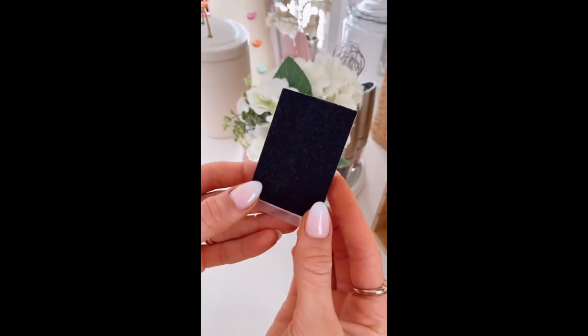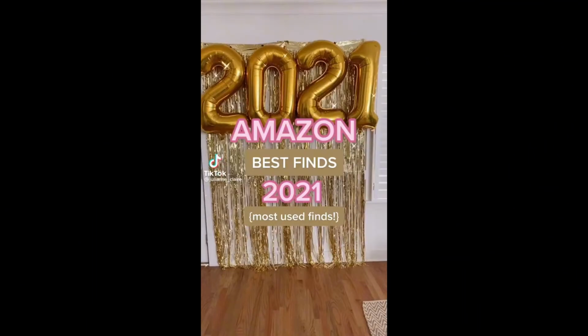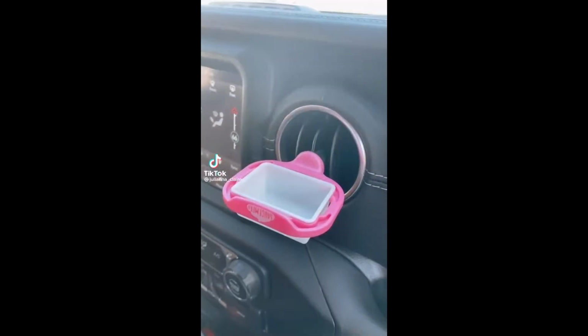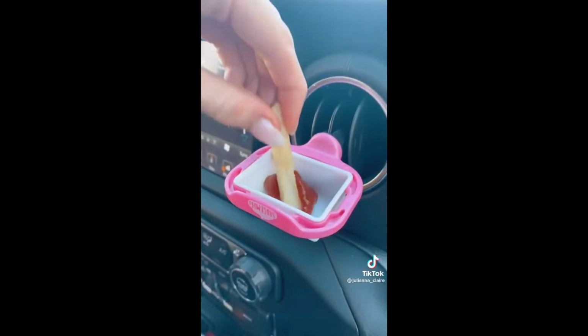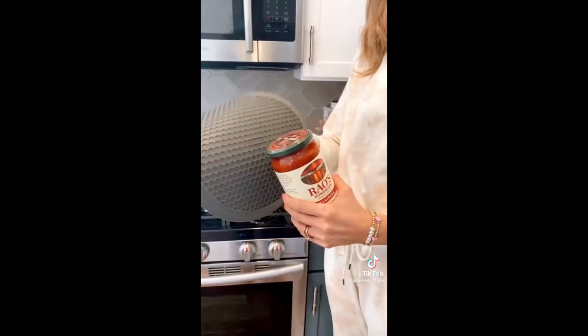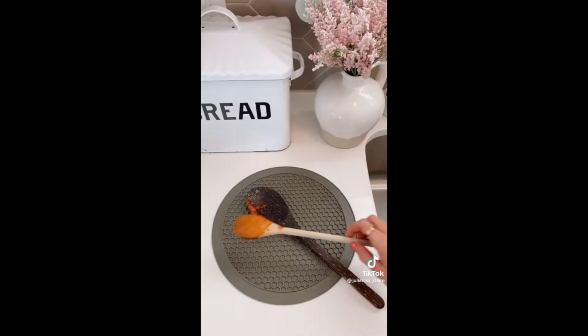And this 100% activated carbon patch sticks to the inside of your garbage can, absorbing and eliminating odor. 2021 Best Amazon Finds. These dip clips securely attach to your car's air vent and hold on to your sauces for easy eating on the go. This multi-use kitchen mat is under $10 and acts as a bowl hugger, splatter guard, jar opener, drying mat, trivet, and utensil rest. It's also dishwasher safe.